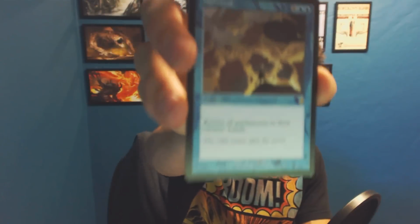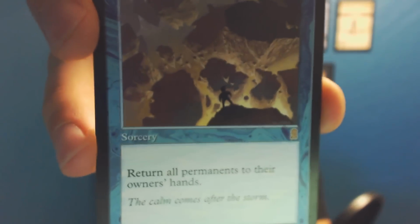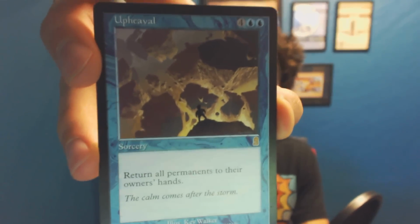Then there are a bunch of other boring spells here. And then here is another one of my favorites called Upheaval. That's the one that other deck was built around. Well, mostly at least. And it's also very cool. Nice art on it. Very fun. Cost 6. Return all permanents to their owner's hands.